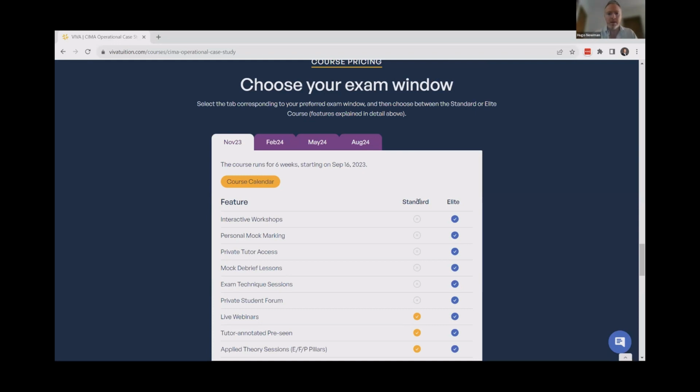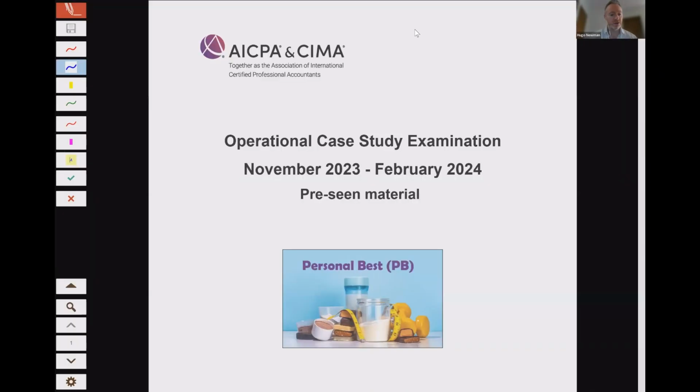Okay. So I'm going to stop talking and I'm going to stop sharing my screen, and I'm going to pass you over to Catherine. Catherine is going to be your OCS tutor, and she is going to share her screen, and she's going to be taking you through the first half of the OCS pre-seen for November 2023 and February 2024. And there'll be time for some questions at the end as well.